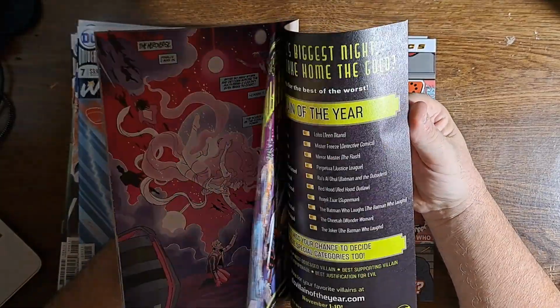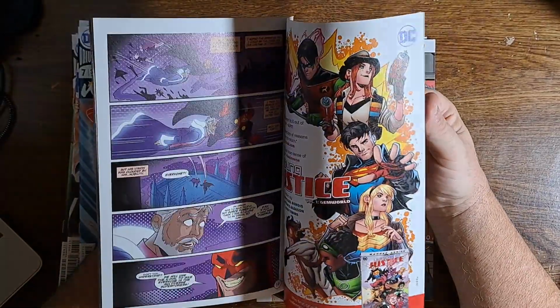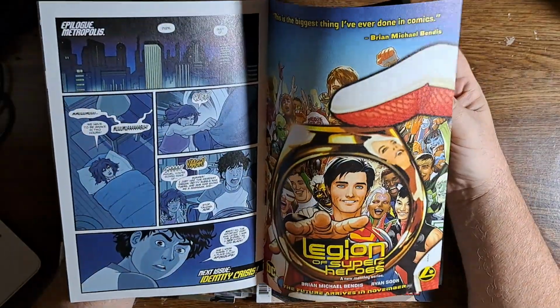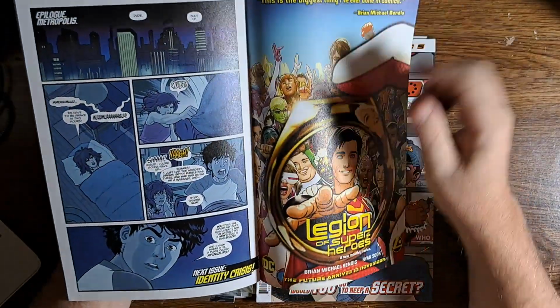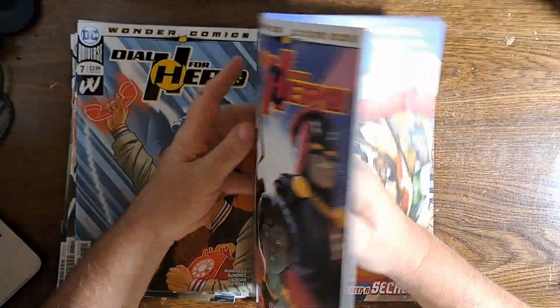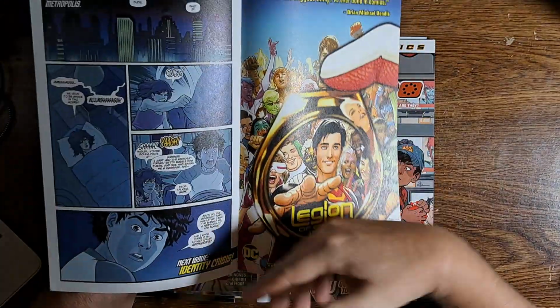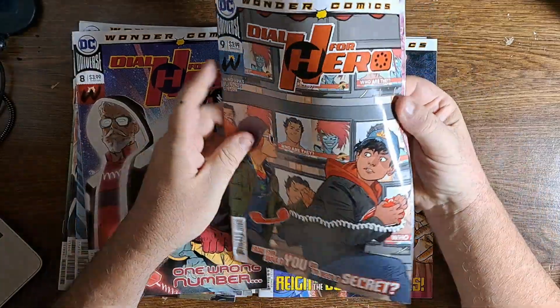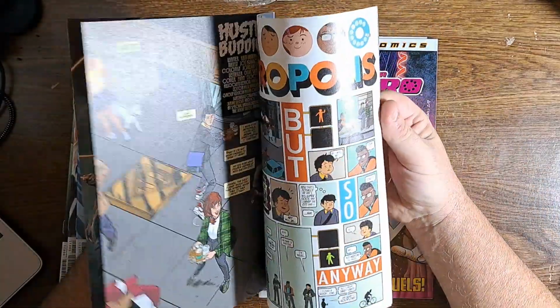That seems too early. I don't know. At some point at the end of an issue, they basically teased that they were going to Apocalypse. And there it is. Yeah, it is number 8. Thought it was earlier than that. So they tease they're going to Apocalypse. But then they don't. In the next issue, they don't go to Apocalypse.